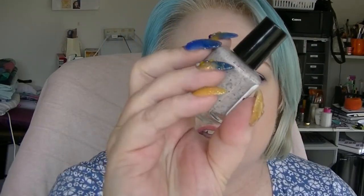Then one of the Zoya boxes was one from Lin B Designs. I have never had anything from Lin B Designs. This is called Snowflake in a Fiery Grip. It's a crelly. So it's an off-white crelly with gold, copper flakies in it. That's really interesting. So looking forward to trying that one out, because as I said, never tried Lin B before.